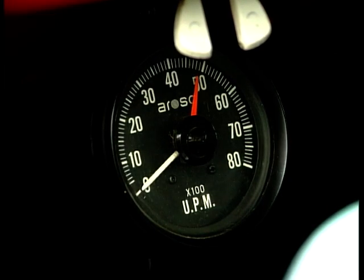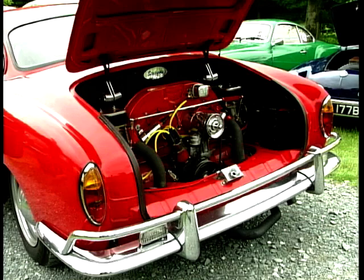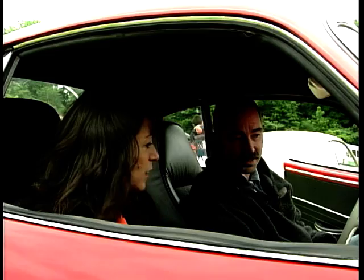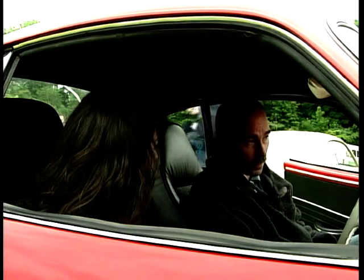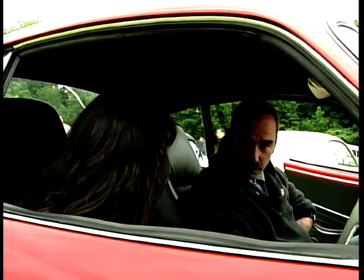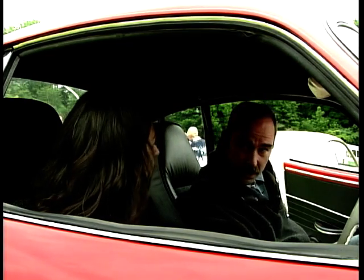A rev counter, yeah. That's obviously not original, is it? No, I've got a slightly non-original engine in the back, which makes it go a little faster. It just keeps me in touch with what's going on behind a bit more. There's remote openings as well for the bonnet, aren't there? Where are they? Bonnet's just underneath here by the steering column. And for the rear lid, which is just down here by the side of the seat.